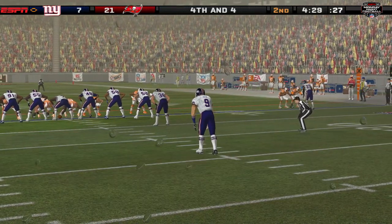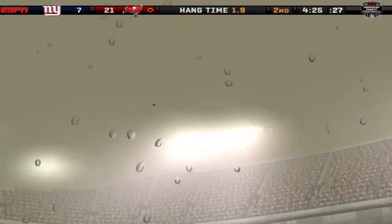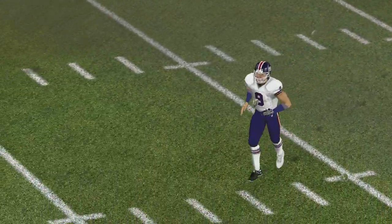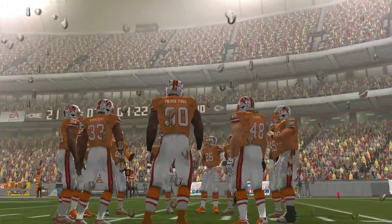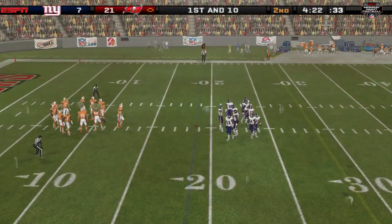Dixon is ready to punt this one away. Brown into return. And he chooses not to return this one. That was a great kick, sailing more than 50 yards. Ball on their own 19.